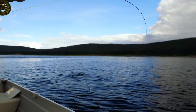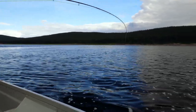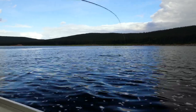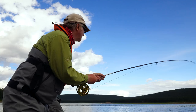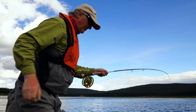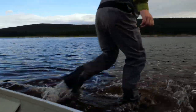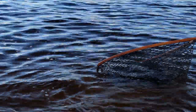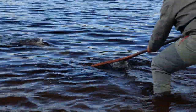It's a beauty. It's a beauty. He's definitely at least 15 pounds, I'm thinking. Yep. The other one we caught was 20. A nice male. This looks like a female. Okay, I'm going to step out. If you don't mind, do this net. Okay. Got him. There you go.